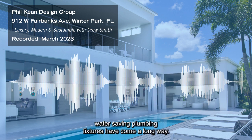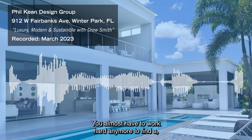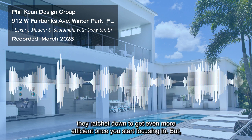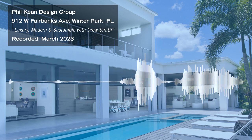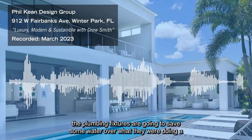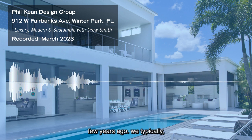Water saving plumbing fixtures have come a long way. You almost have to work hard anymore to find a plumbing fixture that doesn't have some type of efficiency. And they ratchet down to get even more efficient once you start focusing in. But in most cases, the plumbing fixtures are going to save some water over what they were doing a few years ago.